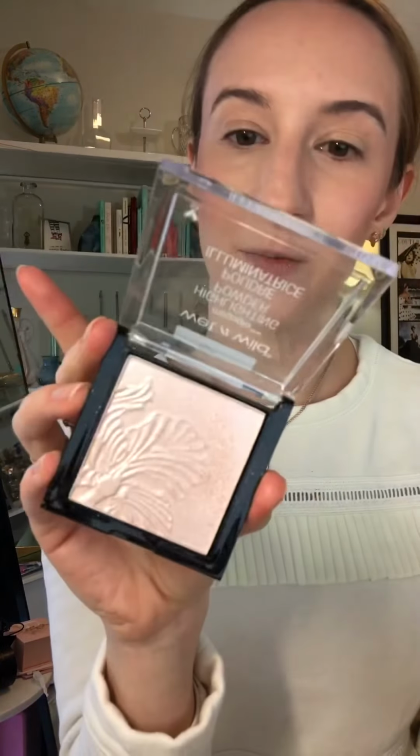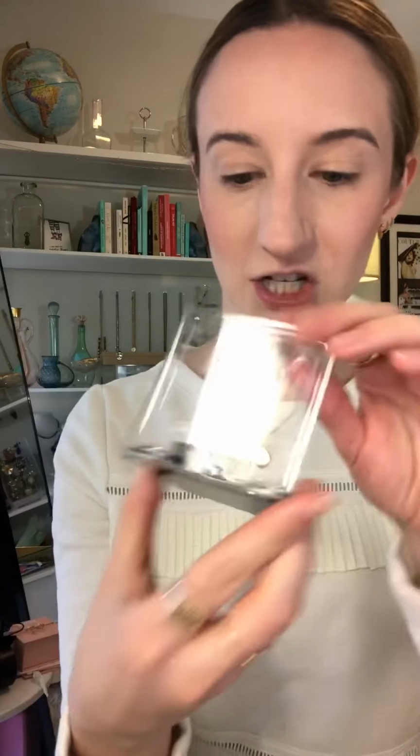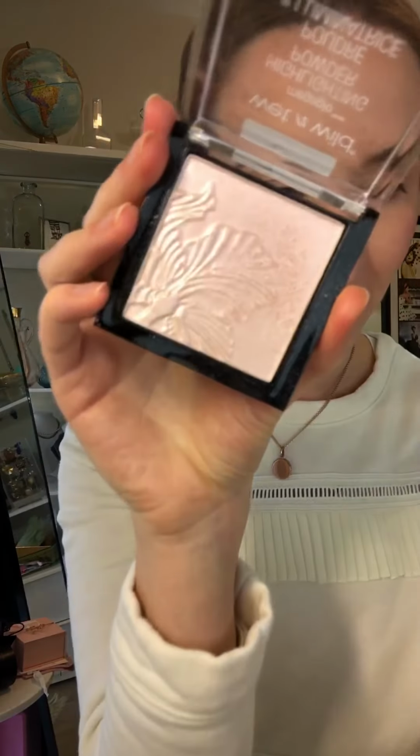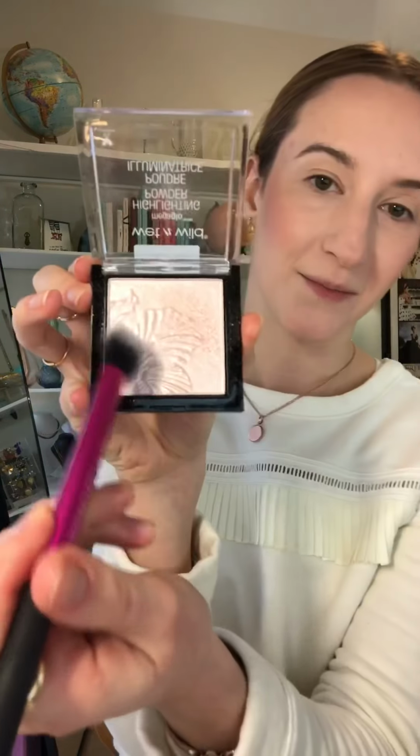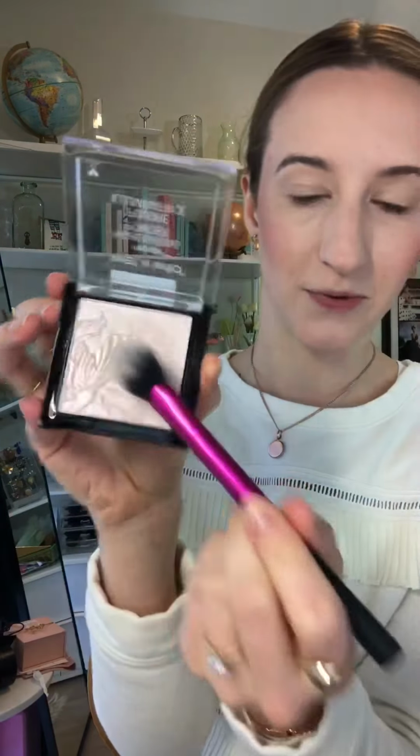This highlighter, Wet n Wild Mega Glow, this is in the shade Blossom Glow. It is so beautiful. I'm using my Real Techniques brush. I'm going to get it loaded up with product and just brush that highlight right on top of the cheekbones. Look at that. Any excess I'm putting right onto the brow bone, nose, cupid's bow, and chin. Amazing.